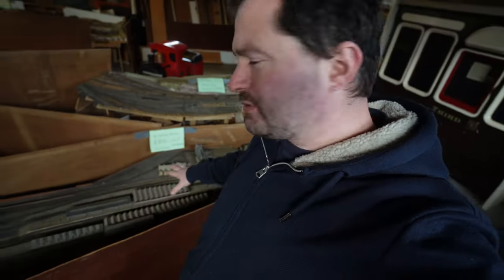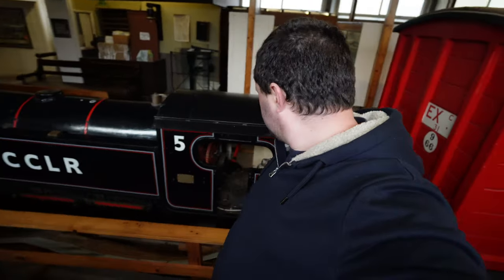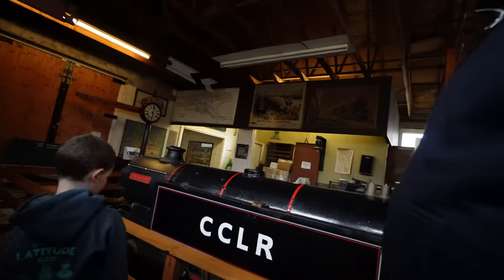So here, and there, there's some, we call them pre-loved layouts that you can buy. They all need a lot of work, but if someone wants to make them work, maybe this could be the thing for you. Look at this. That is a model train. It's huge. Do you want one, Ethan? Should we have one in the garden? Maybe. Let's get one for the garden.